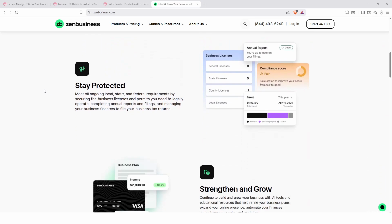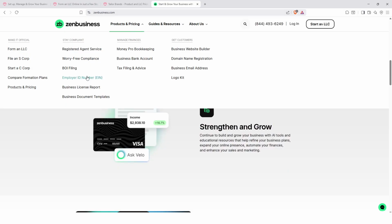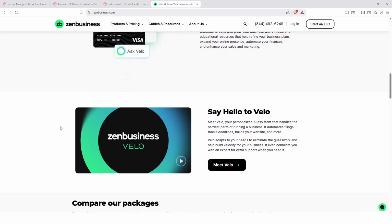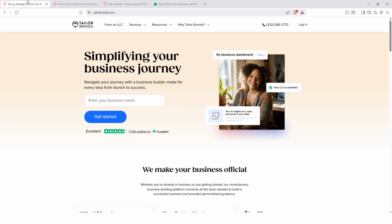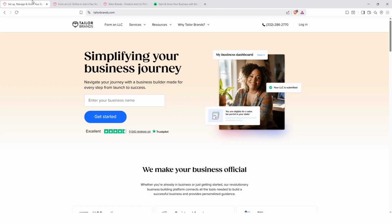It's really a bit of a shame that they push so many additional services, and these additional services are optional, so you will have to pay extra. You should also know that on Tailor Brands there are also some small upsells, but they are less pushy than on ZenBusiness. Now, regarding speed and deployment, with Tailor Brands, you have a good balance between branding and legal aspects.